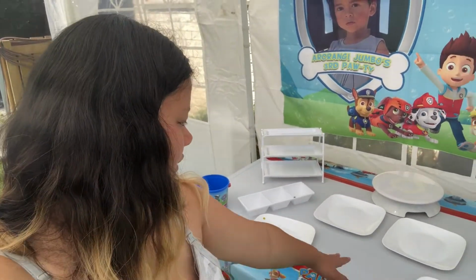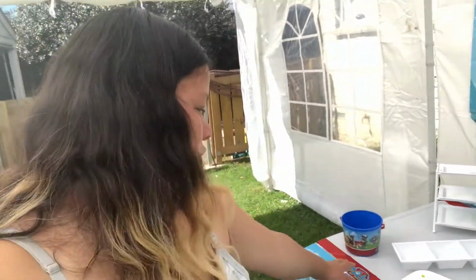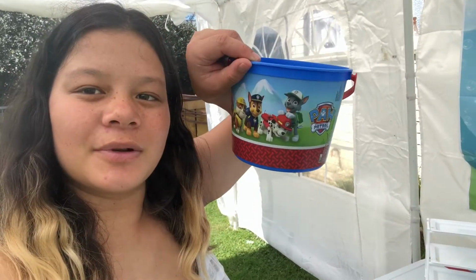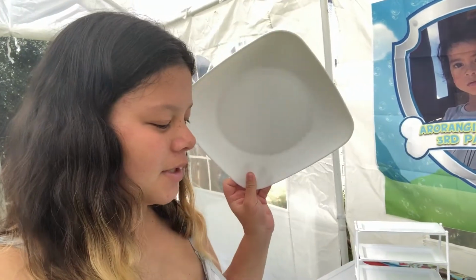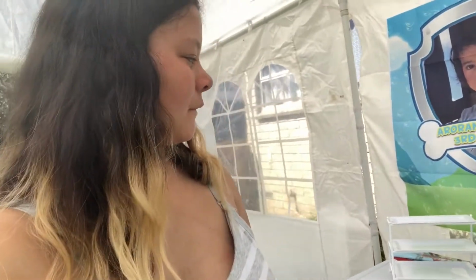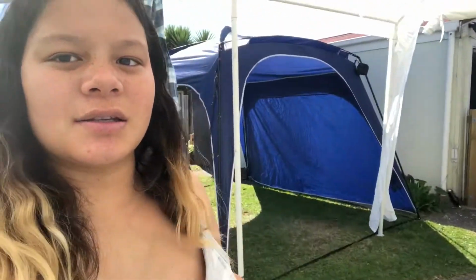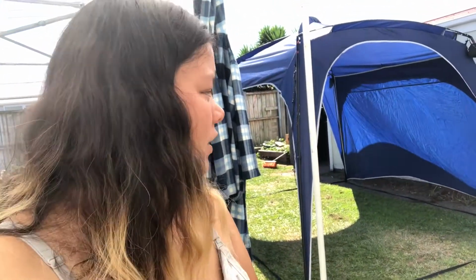And over here on the trays with the three servings in them, those will be for the lollies and the Paw Patrol buckets. So they'll be filled with some lollies. And these plates will be filled with fruit kebabs and marshmallow chocolate kebabs. So yeah, they'll be for the desserts in that. And then at the back will be just the goodie bags. And in this gazebo will be the gazebo for the painter.